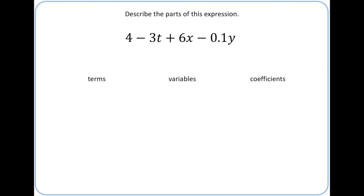Okay guys, the terms. We've got 4, minus 3t, plus 6x and minus 0.1y. The variables, that's the letters: t, x, y. Well done if you've got any of those. And here's the tricky bit. The coefficients, the numbers that come in front of any variables. Did you write 3 or did you write minus 3? Well done if you wrote negative 3. Positive 6 and negative 0.1, or some people say minus 0.1. Well done guys, that was a really tricky question.